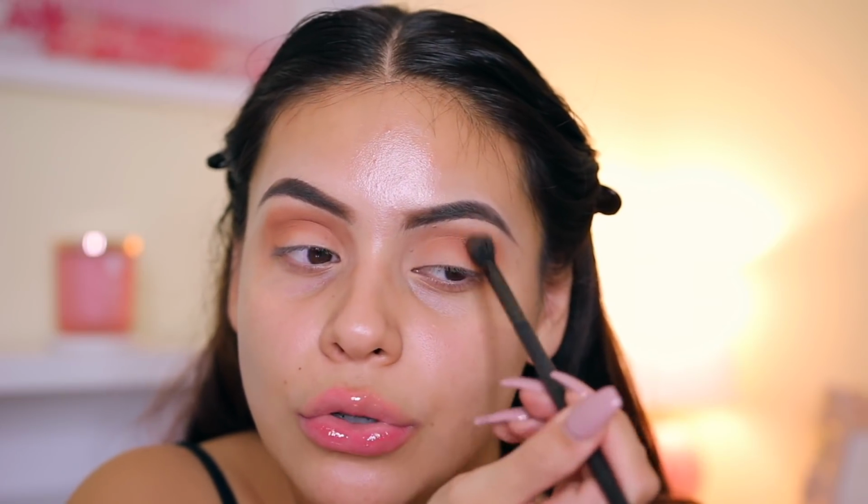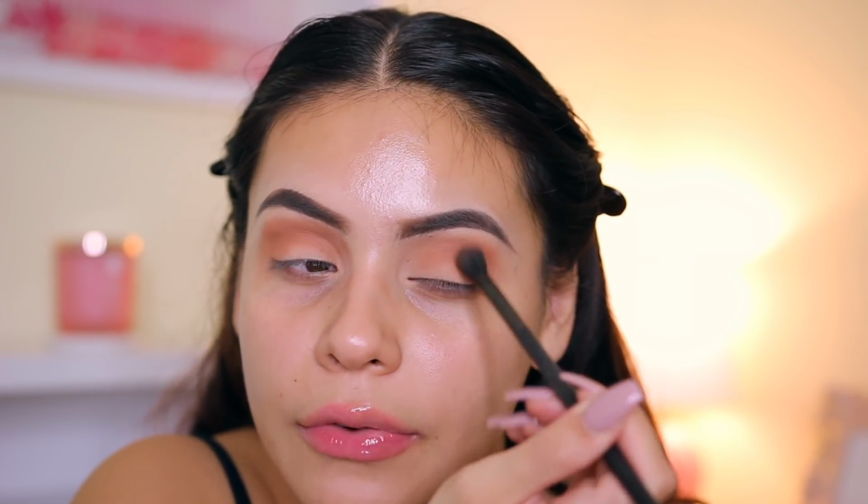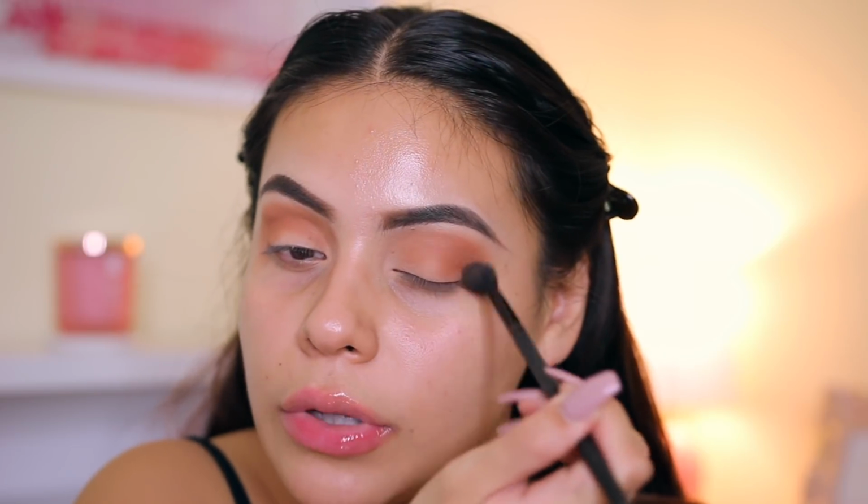I like it. Okay, so I'm just building this shade up quite a bit because the overall look is going to be really, really neutral. I'm not going to use a lot of color in the crease. I just want to make it really smoky.